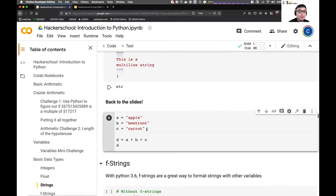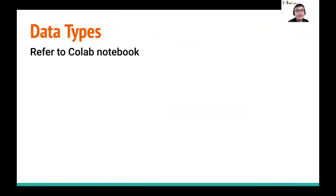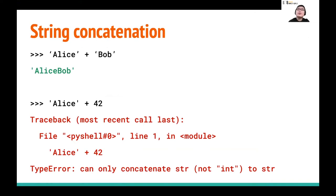Okay, so back to the slides. What I'm going to teach next is string concatenation. Look at this example, Alice plus Bob becomes Alice Bob. The thing that you need to get from this slide is it's really just joining the strings together, right? So why do you need such a complicated term called concatenation?